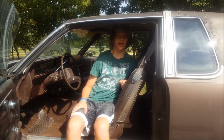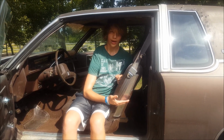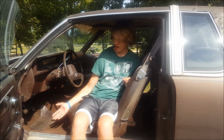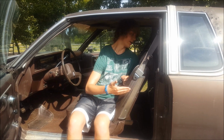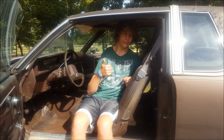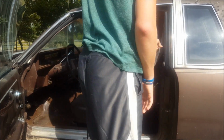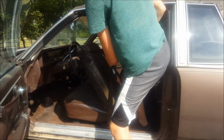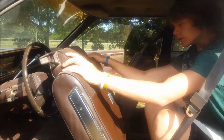And in true Doug DeMuro fashion, I'm going to attempt to climb in the couch of a back seat as well. Now I'm 6'1", and this is my standard driving position. So what I sit like in the back seat is where a normal adult would sit like in the back seat. So here we go. And as you can see, it's not the roomiest of cars.